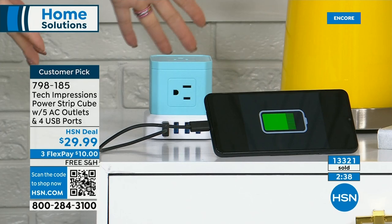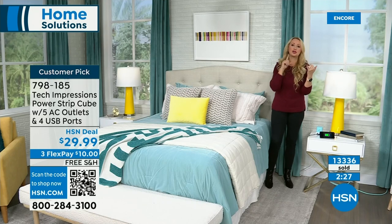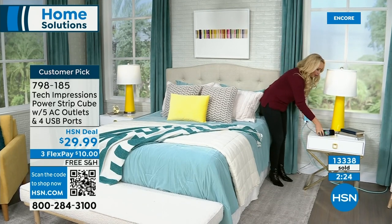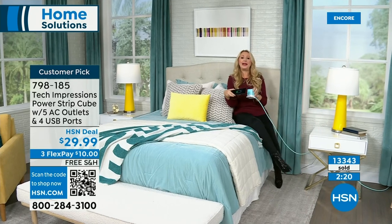But look at this. It's beautiful. So this is how it looks bedside, because we've actually taken this and plugged it into the outlet, which was way over here on the wall in the corner somewhere, right? Not convenient at all. You'd have to have super, super long cords to work with all of your devices. But look at this. Here's one better. I can actually grab this and bring it into bed with me.